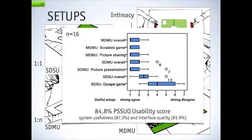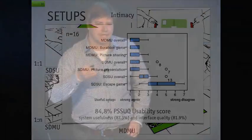Another result of this first study was that users really liked these multi-user and multi-device setups, but didn't find the single-user setup that useful. So they imagined they wouldn't buy such a device only for the benefits of the single-user applications.